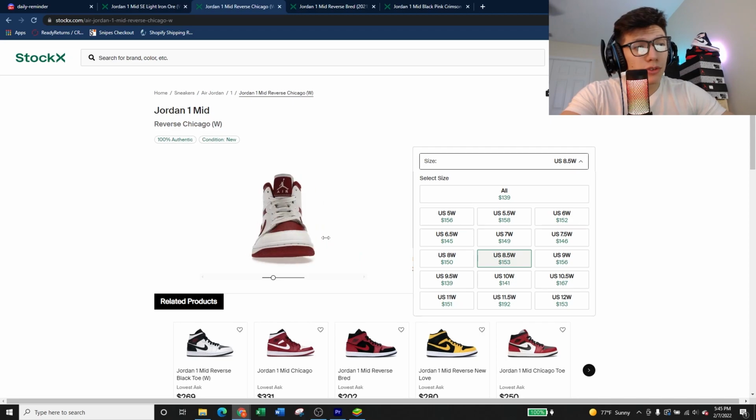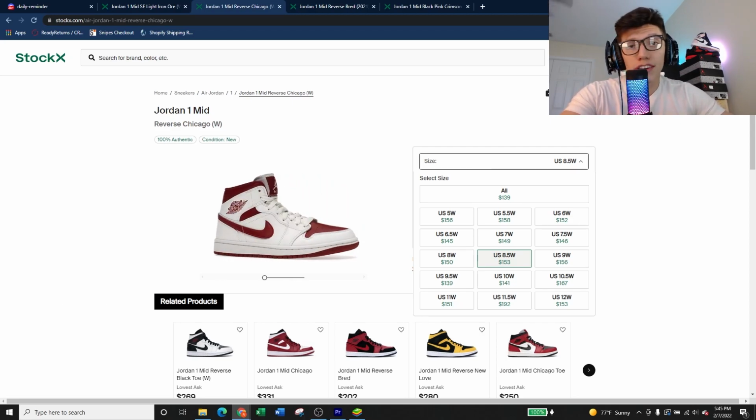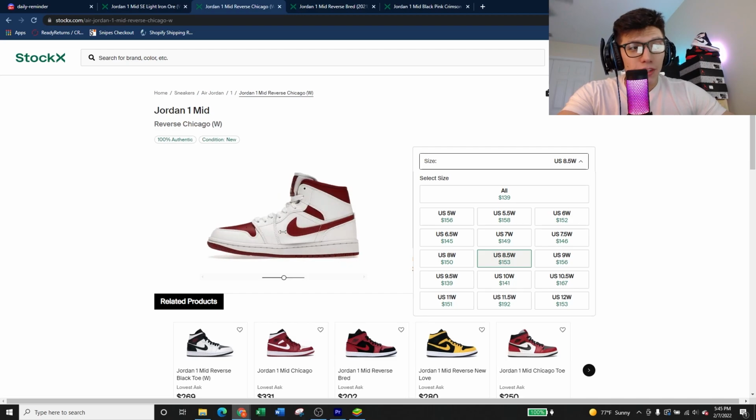However, I do see this shoe rising in the future, as women's mids have been goated in the last year, and they've been going absolutely crazy. So I do personally have an 8.5 W right now that I copped for retail, and I will be sitting on it, as it's probably going to rise in the near future, as that's been the trend with the majority of the women's mids. So this pair, definitely do not sleep on it.